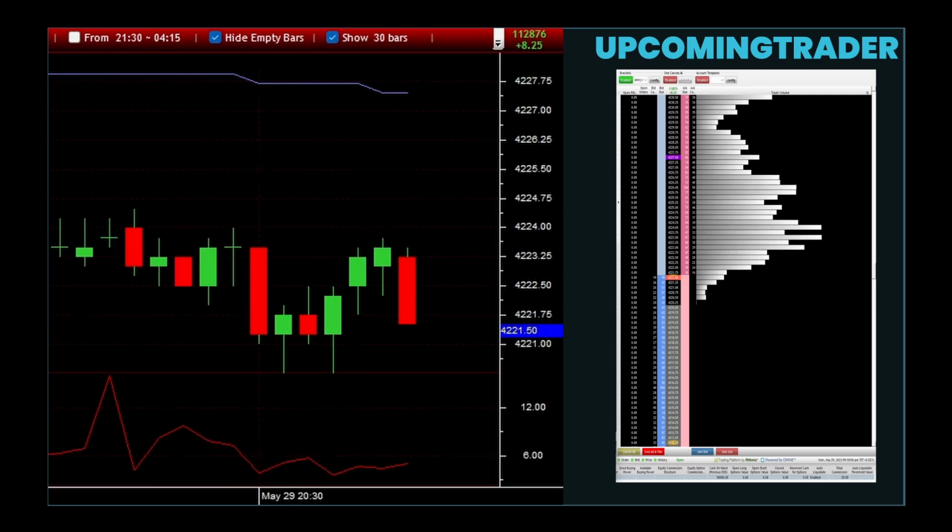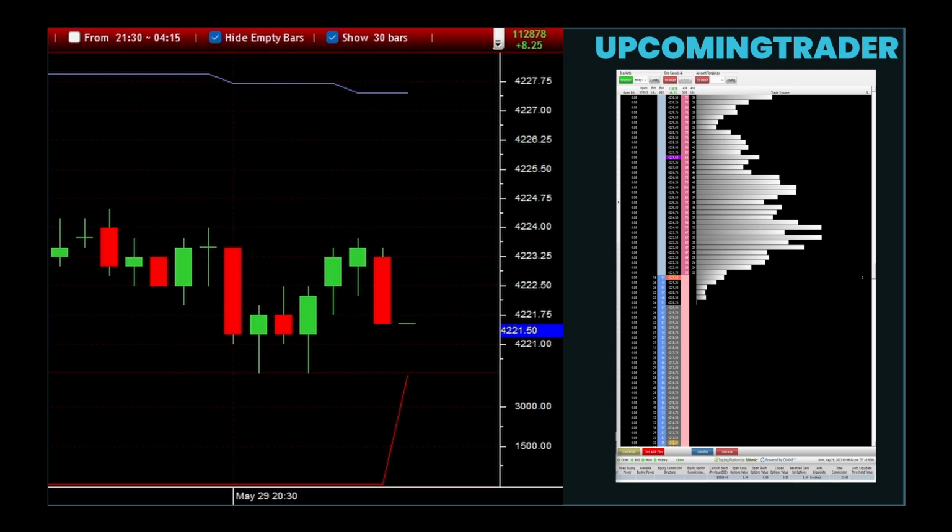On the other hand, a wider spread suggests there are not as many buyers or sellers, and the price might move a lot with even small trades.